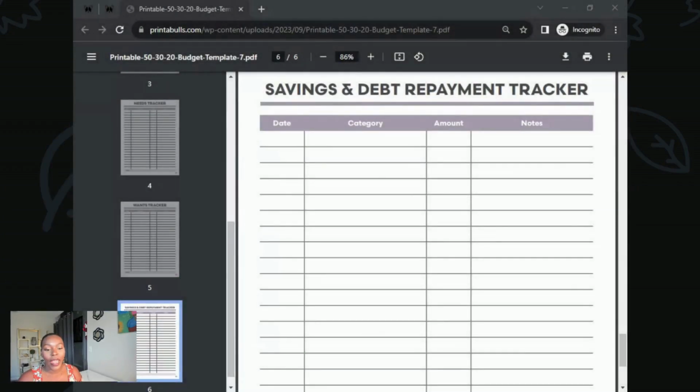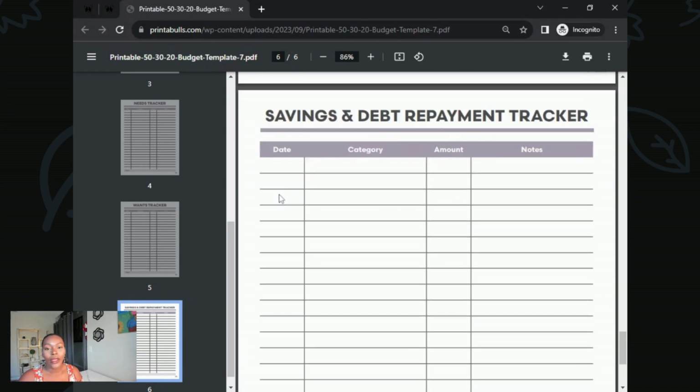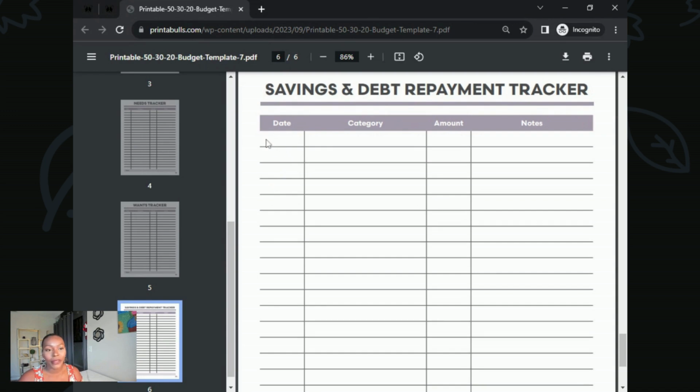So when you guys get this tracker, again, it's on my website. Look down below. You'll be able to see my website where you can get this tracker. You guys will see that you can put all of your different things here. So put your date of when you actually save something, or if you pay off a debt, put the date there, the category, whether this was savings, and then what was it saving towards? Was it just in your regular account, or was it investment? And then put what you were actually investing in. Did you put money into your IRA or whatever it was? Put the amount, and then put any special notes that you want to put down.